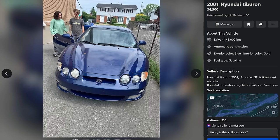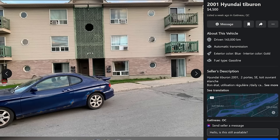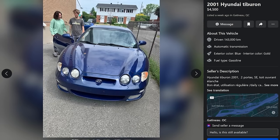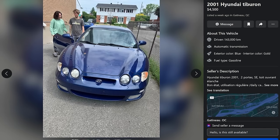Here is an 01 Tiburon, a real arachnid-looking car. And alien Tibs. This one's also up in Quebec. It looks like that lava monster from Super Metroid. Yes, dude. What's his name? Or like the dude from Lilo and Stitch. Yeah, the big fat space captain guy. No, the Soviet Russian alien dude, I think. Maybe. I don't know. Krokomeyer. What? Krokomeyer. That's his name. Taco Meyer? No, Kroko, like the shoe.